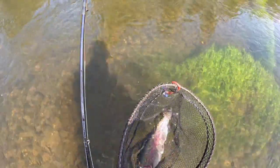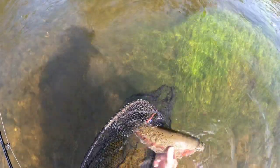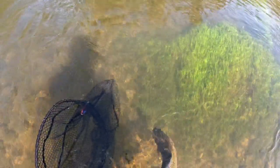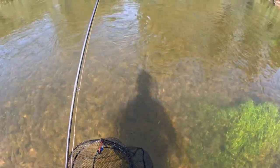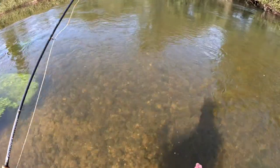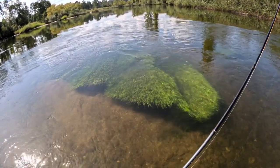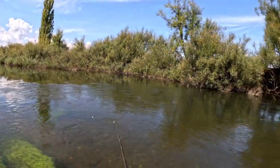Let's release this guy because he's such a nice fish. Okay, there we go. There you go, mate. And he's off. Look at you, you beast. Back to the depths with you. It's always good to check your flies and your knots after something like that. So that's a big fish and it can cause dramas.